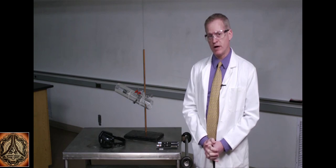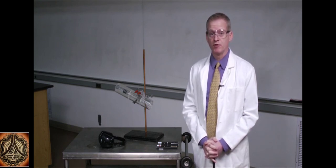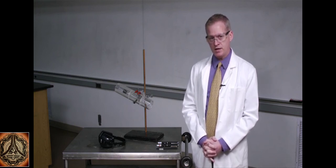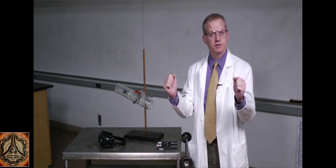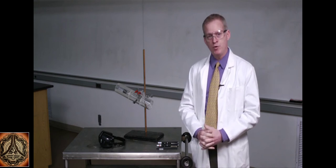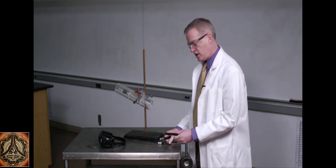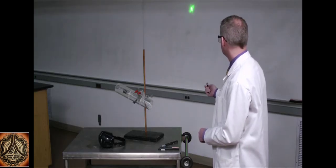Just as was true for the thermite reaction, demonstrated in this course's introductory video, reaction of H2 and Cl2 to make HCl is favorable, but it requires an initial kick to get the reaction started. And that kick is the energy required to break the bond between two chlorine atoms in Cl2, which amount of energy is 242 kilojoules per mole. I'm holding here 3 different laser pointers. One lasers red light, one green light, and one blue light.